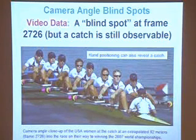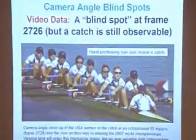There's no data here. I don't know where they are. They might be hitting a buoy marker. They might not. The only thing I can tell is a catch is being made. So I know at frame 27, 26, they're catching, but I know very little about the other crews in the race. I consider this to be a blind spot in the race where I get very little information.